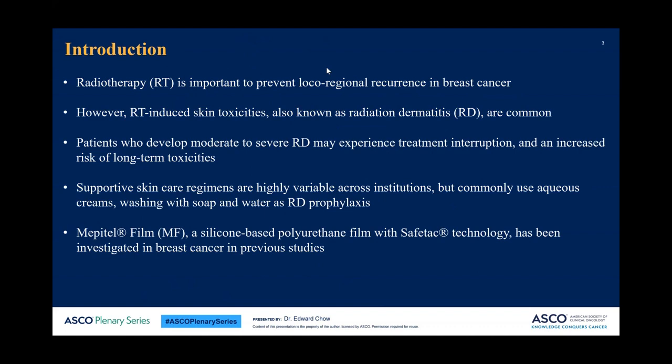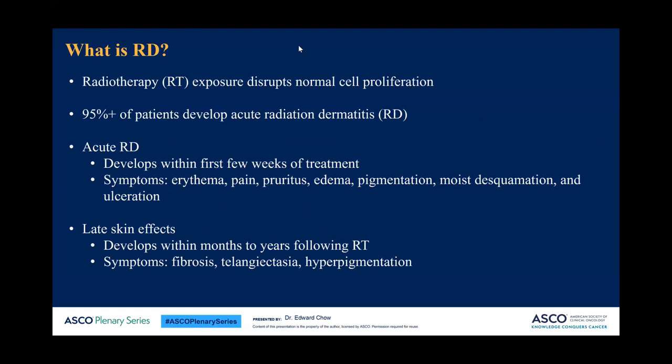So radiation exposure disrupts the normal cell proliferation. 95% of the patients do develop acute radiation dermatitis. The acute radiation dermatitis develops within the first 2 weeks of the treatment, and the symptoms include erythema, pruritus, pain, edema, pigmentation, moist excretion. Next.